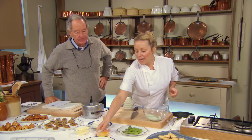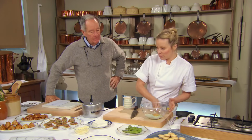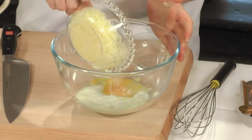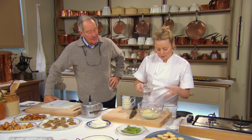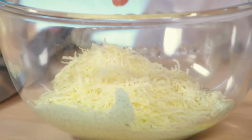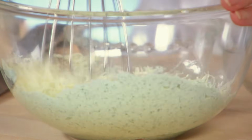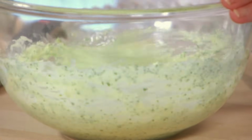Yeah. So next what I'm going to do is add my eggs. How many eggs? It's 1 whole egg and 1 yolk. Then I'm going to add the Gruyere cheese. That's Gruyere for the flavour. Yes, there's a lovely kind of saltiness off the cheese, which is, I think, quite important. Pinch of salt. Yeah. I'm going to give that a little mix. And then just what I'm going to add to this really quickly is some sliced asparagus.